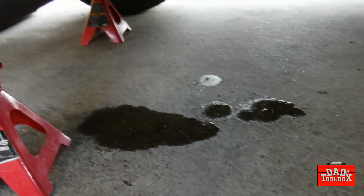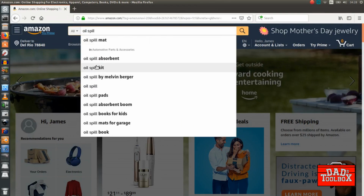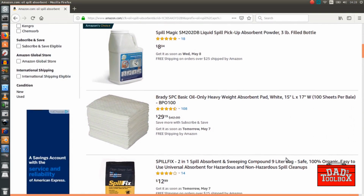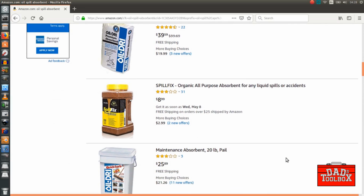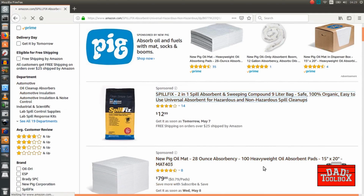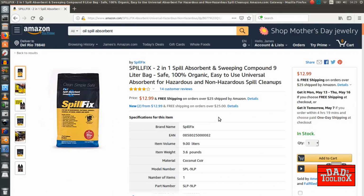Now, the quicker you get on this, the better. I went on the internet just for argument's sake to see what products are available to deal with oil spills. And you can see here, they had stuff ranging from $8 up to like $40 that you could order just off of Amazon alone to deal with this problem. But you'll see that with the exception of these mats, these pads, they're all basically the same kind of product. They're granular, solid material that you pour on top of your oil spill in order to absorb it.